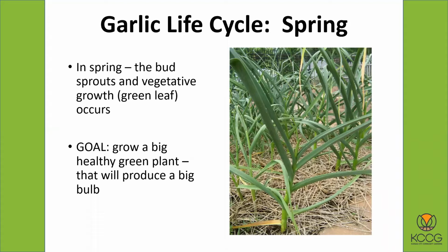In the spring, the bulbs will sprout, and a vegetative stalk will grow out of it, green leaves. And then the goal is to grow as big of a garlic plant as you can, because that will produce a bigger bulb. If your growing conditions aren't very good, maybe it's too dry, or it's not getting enough fertilizer, or the soil's not very good, the plant may not grow as big, and the bulb won't get as big. So you'll still get a bulb, it just won't be as big.